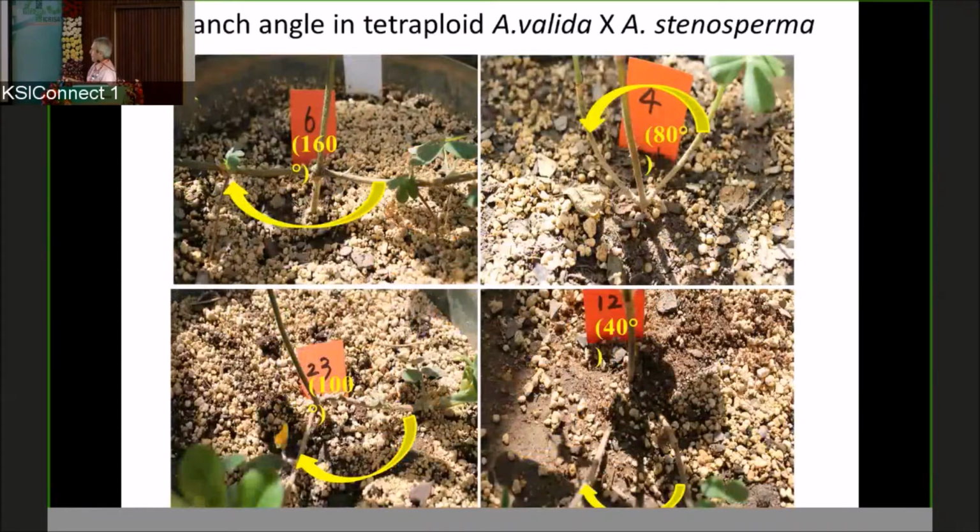Following up on the structural or growth habit variation, you can see that there's variation within the architecture of the stems and the lateral branches coming up from the main stems, from very lateral branching to the more erect type of branching. And all this is immediately visible in those immediate synthesized allotetraploids.